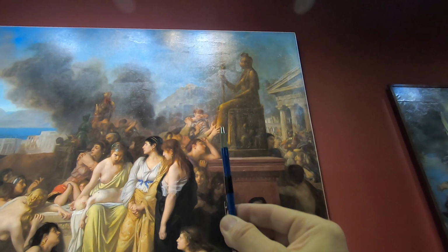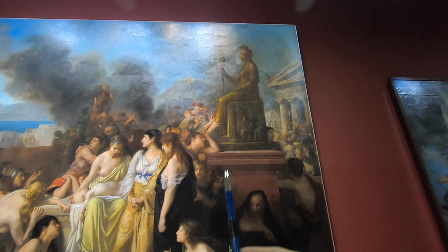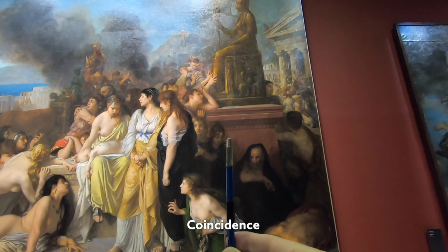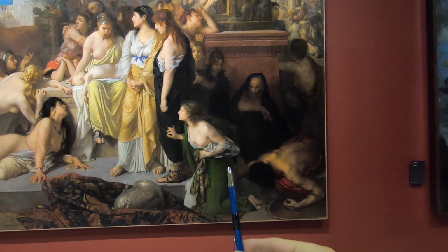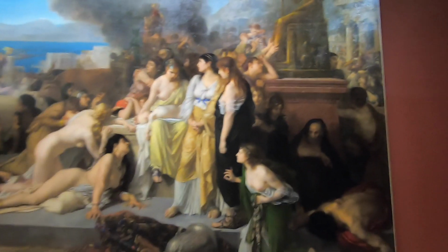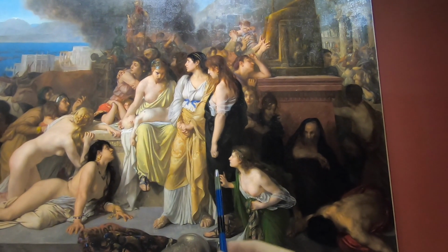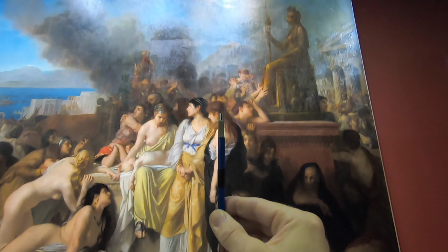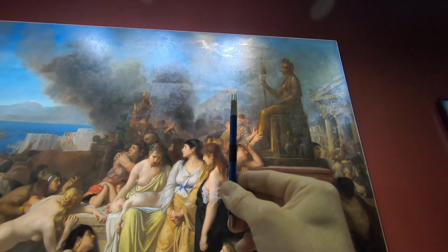If we follow this staff that the statue's holding, come down, it's going to meet up with this guy's head. That's a coincidence. And it looks like it meets that girl's elbow, and then down her leg here. So that's a nice coincidence. We also have a coincidence coming down here, this hand to that hand. If you follow it up, you might see more things lining up.